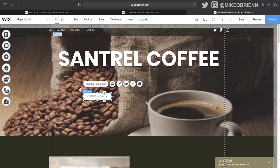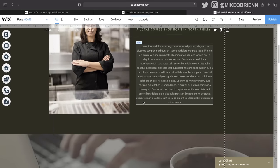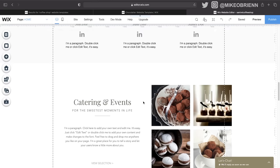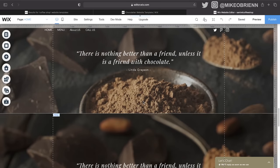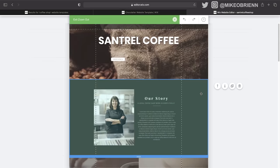So that's the top. That's what I was looking for right there. A button, a title, and then we have our story. Then we have a nice little start your day thing. Not enough call to action on this website yet, but regardless, I think you're getting the idea. The whole purpose is just to show you how I would go about editing one of these websites with Wix.